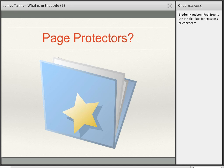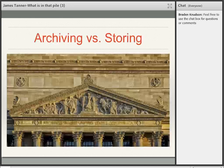Are page protectors the answer? Are we looking for total protection of all of our wonderful notes and documents that we've obtained? So what I think we need to do is understand that there is a basic difference between archiving and storing. Archiving, or archivists, have to do with preservation. And when we're focusing on preservation, we have a different standard, a different methodology than we do if we're merely storing information, storing the documents, storing whatever it is that we have.